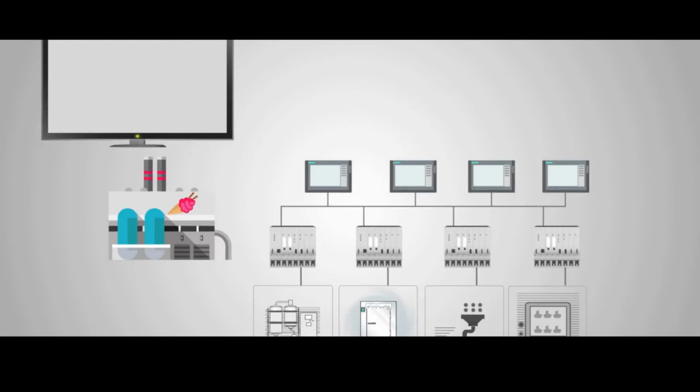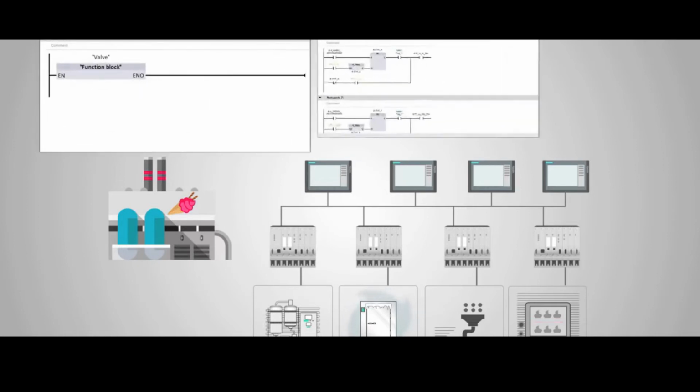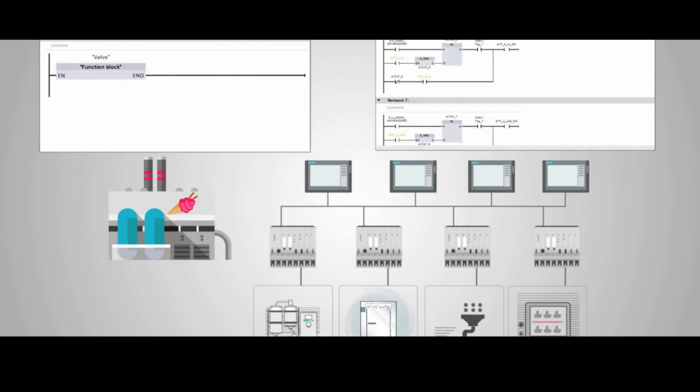DCS has also had function block programming. Function block programming, if you're not familiar, is a section or several lines of code behind a single interface. That interface may do something like handling the manual and automatic operation of a valve. Function block programming saved a lot of time and redundant programming.